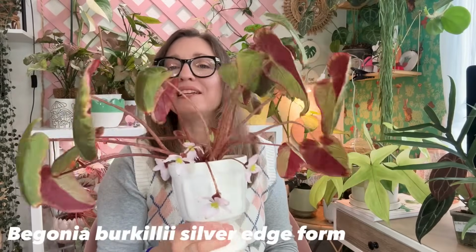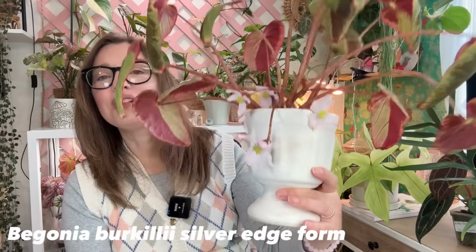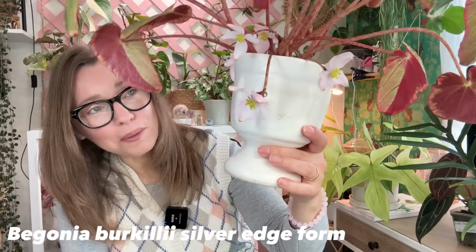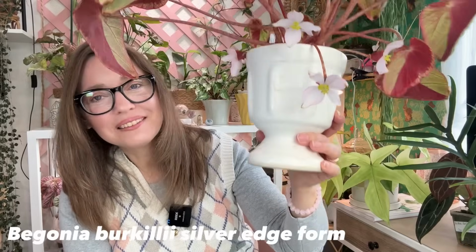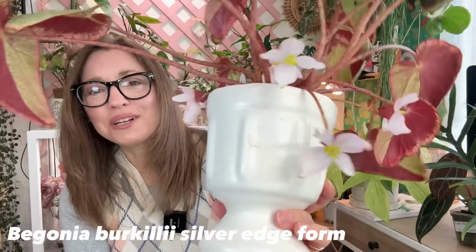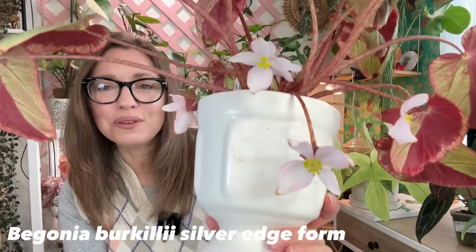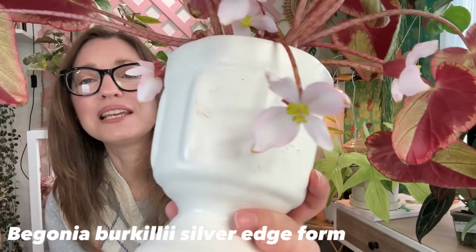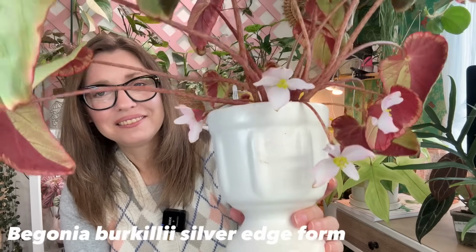And I have propagated this plant, and I will be having these in my shop. So if you like the look of this, be on the lookout for these popping up in my shop, probably in the next couple of months. Yeah, so pretty, right? Let's just stare at it and admire it. It's just so beautiful. Pink flowers with yellow centers. Love it. Okay. We'll put this one back.